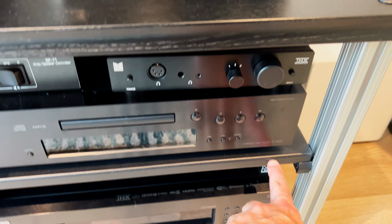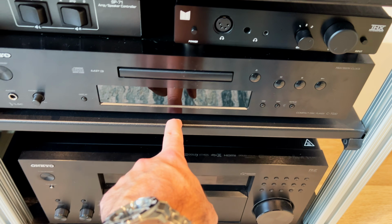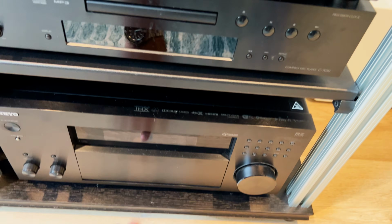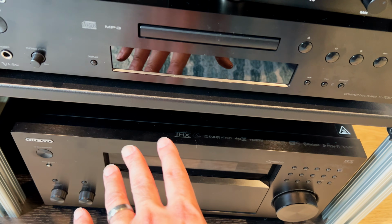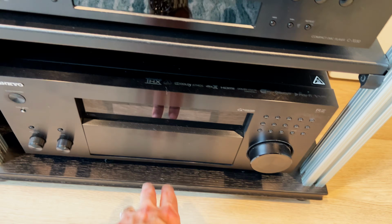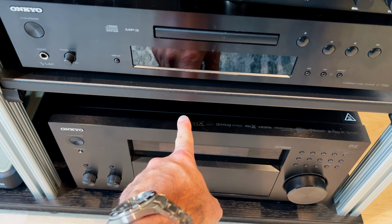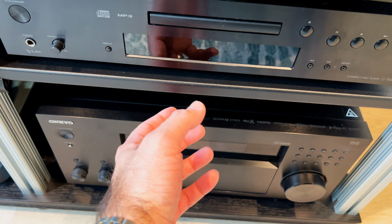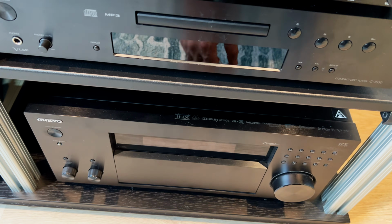But for now, even though these shelves are rated for 75 pounds, I'm going to put the amp on the bottom shelf just to be sure, because it's within the weight limits of this thing, but it's a heavy amp. So I'm going to put the receiver on the shelf on top. The receiver still weighs pretty heavy, but it's like 40 pounds. So I'd rather have 40 pounds on one of these shelves than 60.